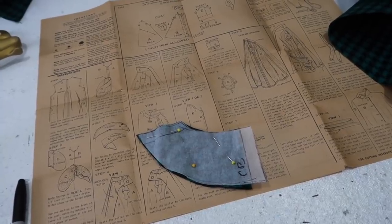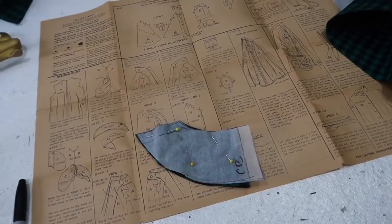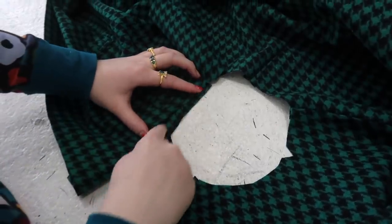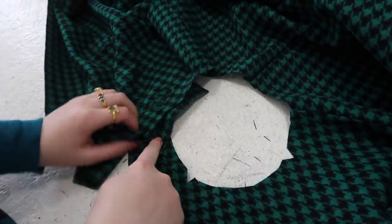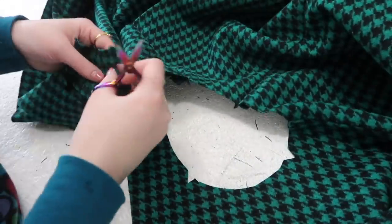and I think to do that I actually have to clip some of the bound buttonhole facing away because it's extending past the neck edge right now. Yeah, here is where the top line of the fabric is supposed to be, and that's how much the buttonhole facing extends by. So I will just trim that out of the way.